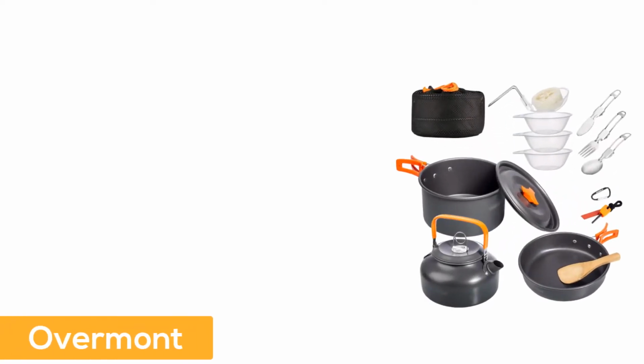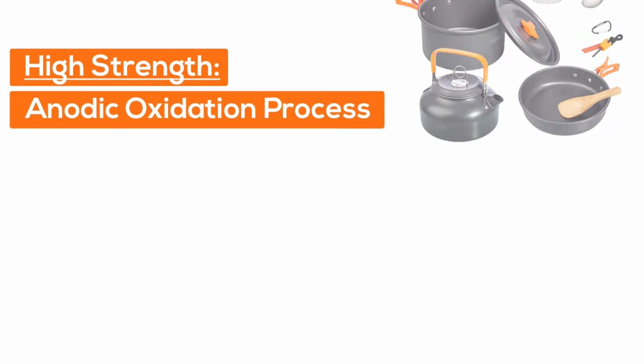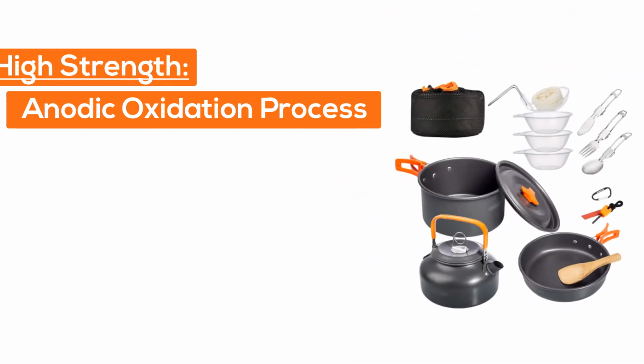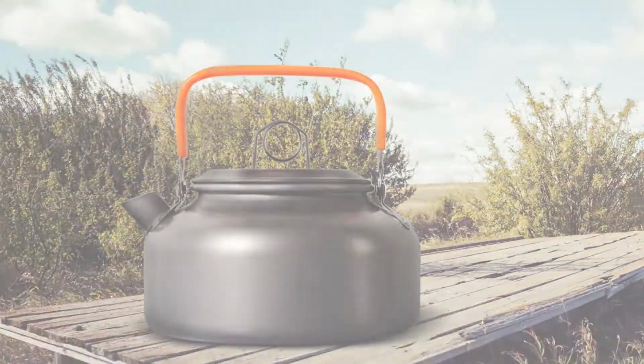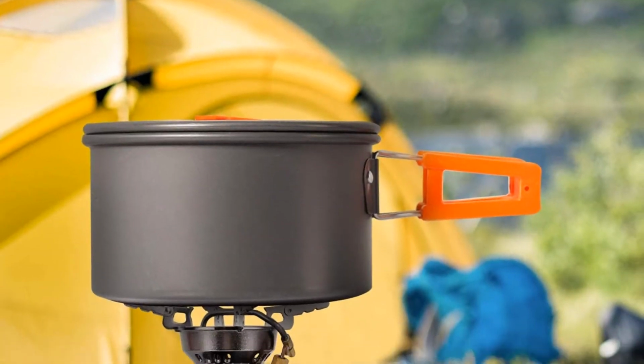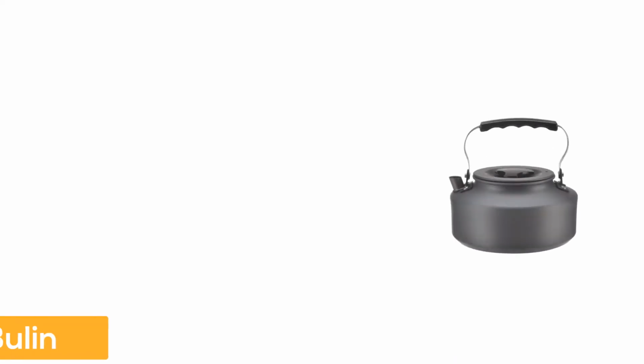Number 3. Overmont. High strength made by anodic oxidation process. The aluminum metal has a stable protective layer on the surface. Suitable for 1 to 3 people. Designed especially for camping and hiking cooking. Small but practical.